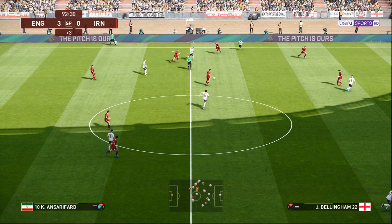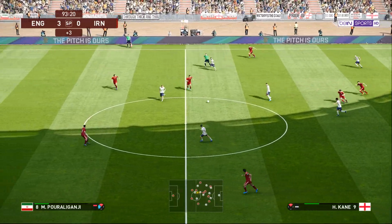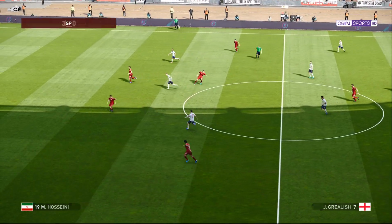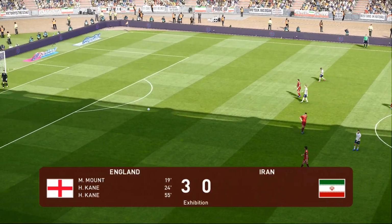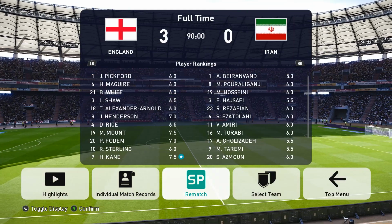Good challenge, he just stood firm. Kane. And that is that. A demolition, destruction, annihilation. They simply ran away with it. Could you summarise what we've seen?